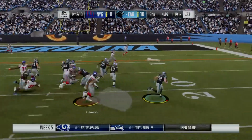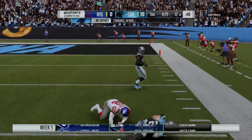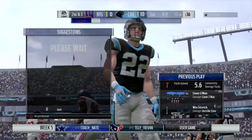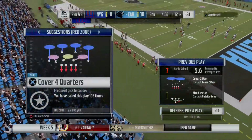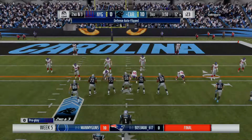They'll try to get the running game going with McCaffrey. And he's going to push his way down to about the 12. 7 yards on the pickup there, and it'll leave him with a 2nd and 3. Well, no matter how they phrase it, staying on schedule, staying ahead of the sticks, whatever you want to call it, 7 yards on first down, that fits the bill.